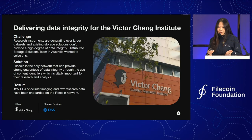The other example I love is really what it can do in medical research. As many of you guys know, medical research is a very sensitive topic. And just earlier this year, one of our storage providers based in Australia, distributed storage solutions, worked with the Victor Chang Cardiac Research Institute to be able to upload cellular image and raw research data, where they really wanted access control as well as a layer of security around making sure that research could be shared with the right types of partners, and who it was shared with could be actually traced.